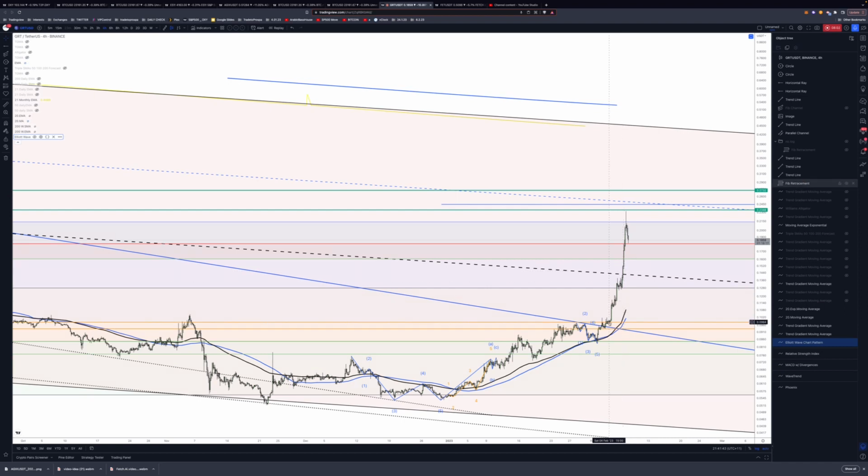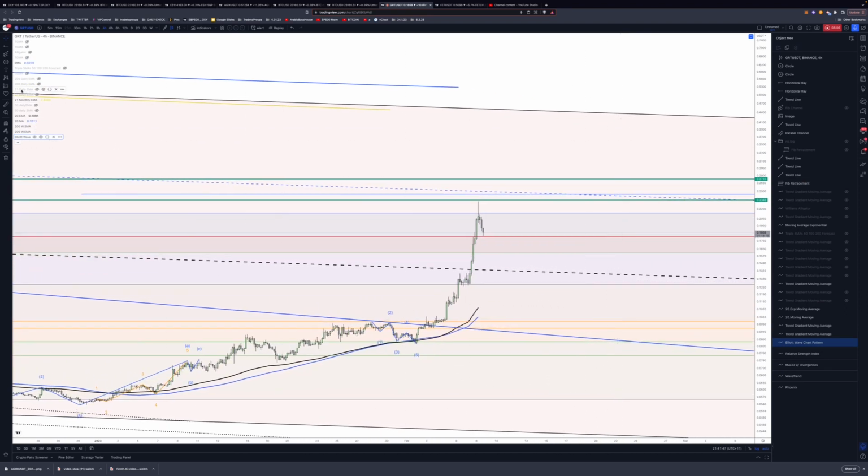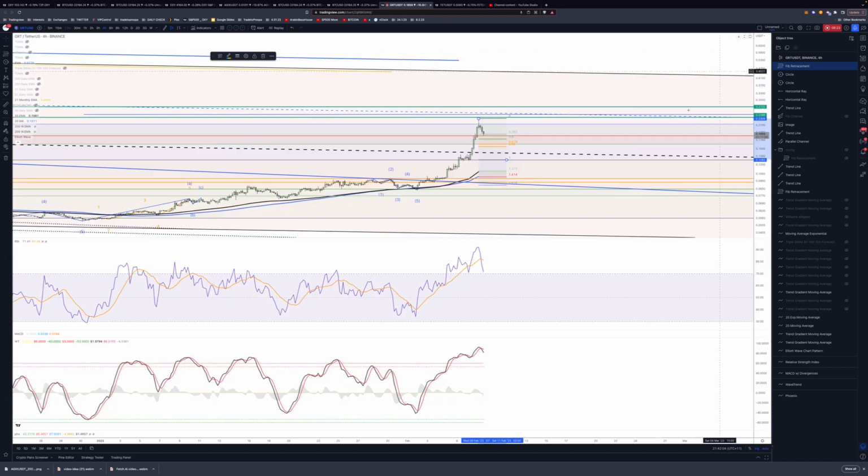Because this skyrocketed, the only thing that we can really do is use Fibonacci here and see where the next level of support and entry is. So that's a good area. So what happens is it tends to try to go back up again. Going on a smaller time frame, actually let me look on the 4 hour.